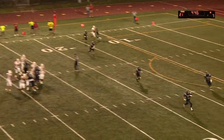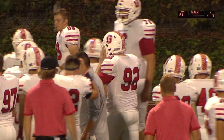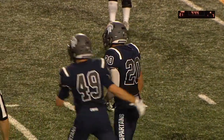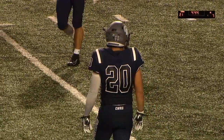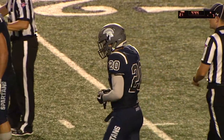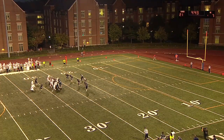East looking right. To Gustafson, broken up. Chrisis was there. Beautiful coverage by Chrisis. But you're only running a two-man pattern, so it's really easy for the Spartans defense to lock in on those two guys running routes. Fortunately, those two guys running routes, Gustafson and Drake, are extremely good at running them. Yeah, they are your two go-to guys for Josh East. Two pretty good options.